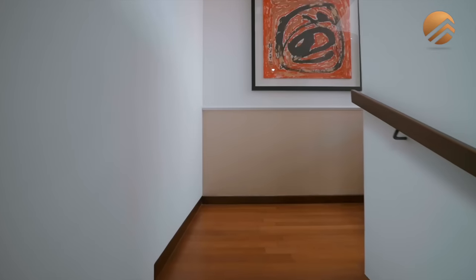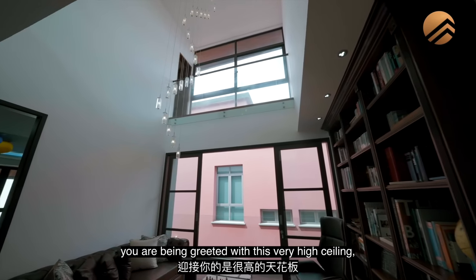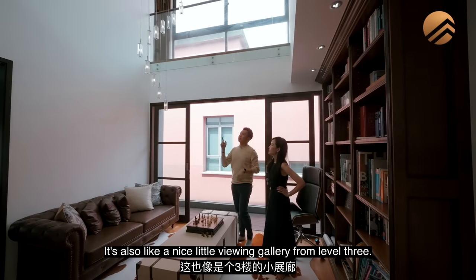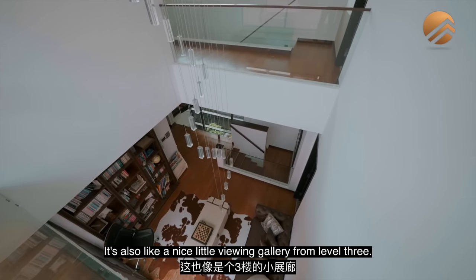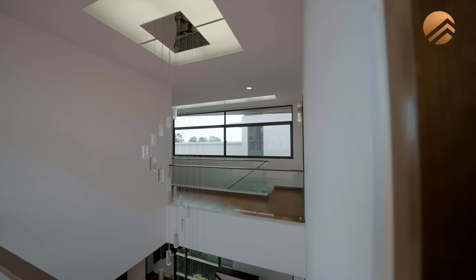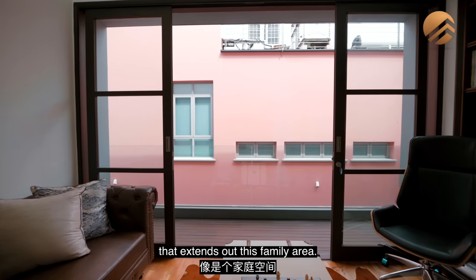Floating staircase. And as you come up to level 2, you are greeted with this very high ceiling, about 7 meters, very beautifully done. It's also like a nice little viewing gallery from level 3. You have two walkways at the top. So you have a little balcony over here that extends off this family area.